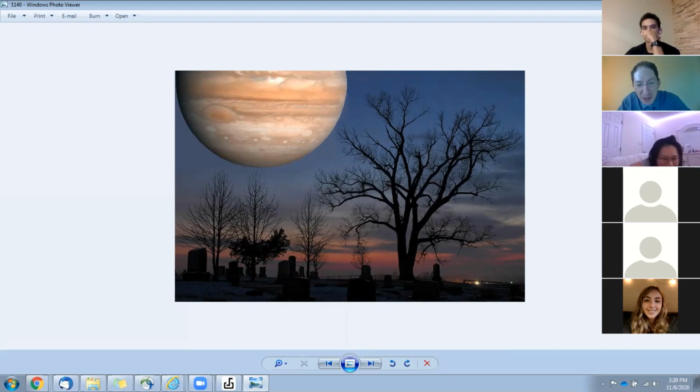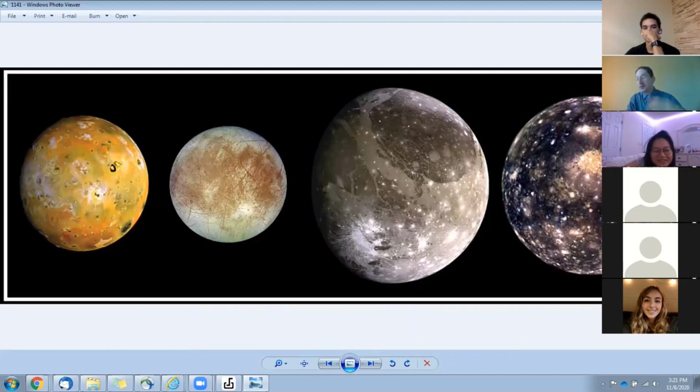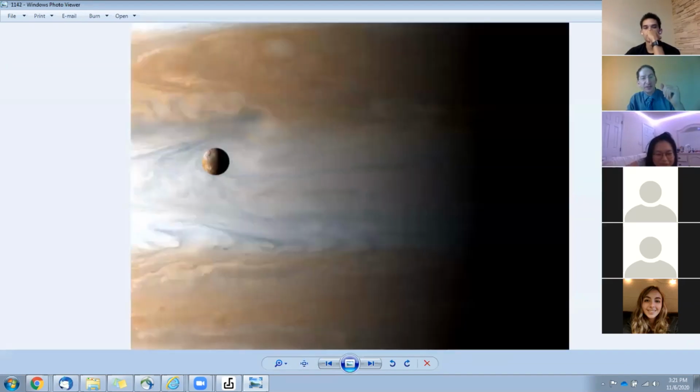And I made this a long time ago. It took like an hour and a half to make this in Microsoft Paint. So I'm not sure if I should be proud of that or not. Anyway, yeah, so the tidal locking is a difference. The surfaces are different. So let's start with the moon Io.